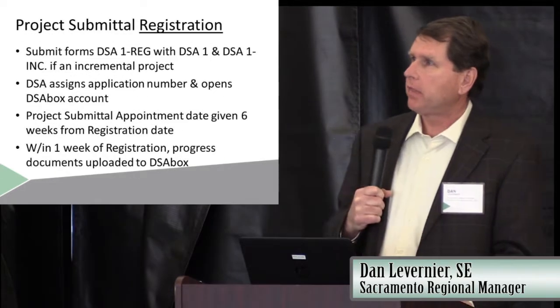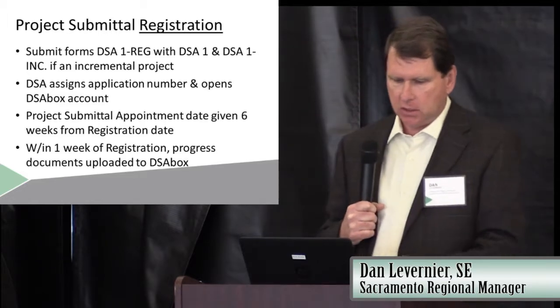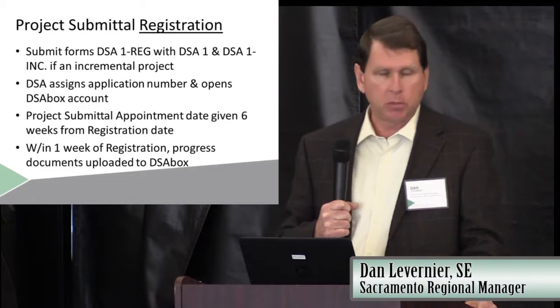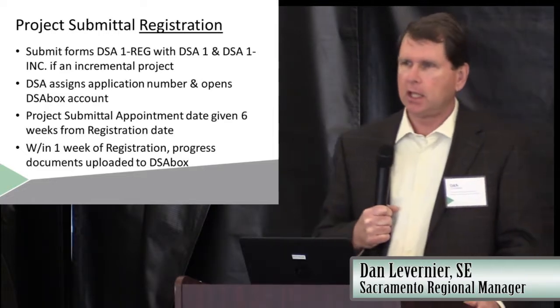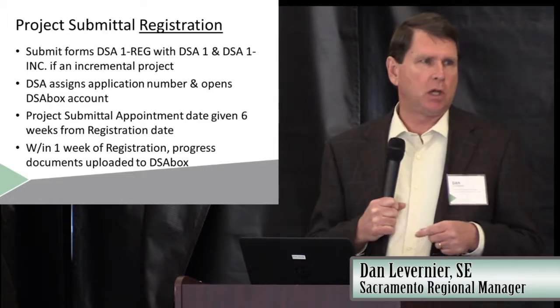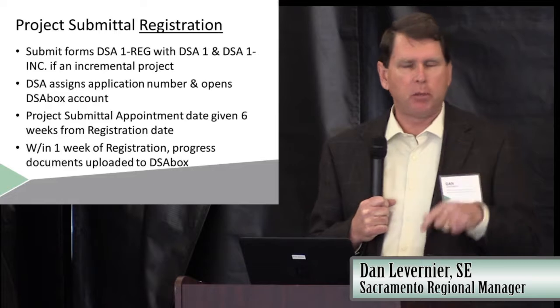So Chet talked about the appointment system. There's a publication that goes into how that works. It's PR 1703, Project Submittal Appointment Process. And if you haven't done it, there is an email address for each regional office. You email the regional office requesting an appointment.